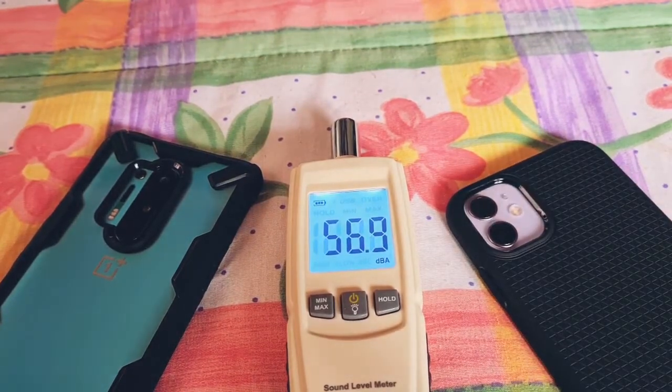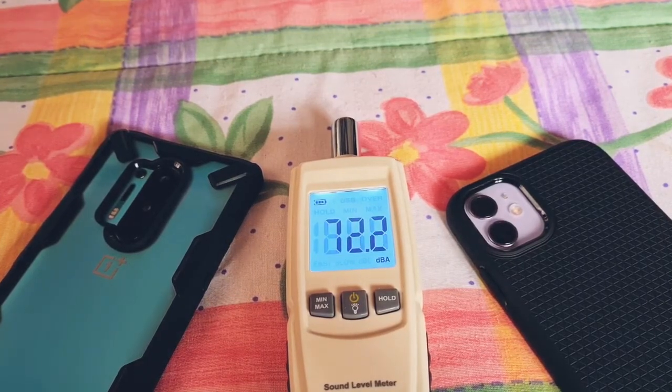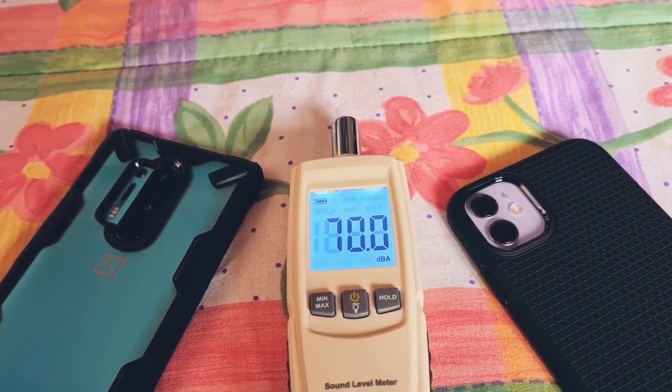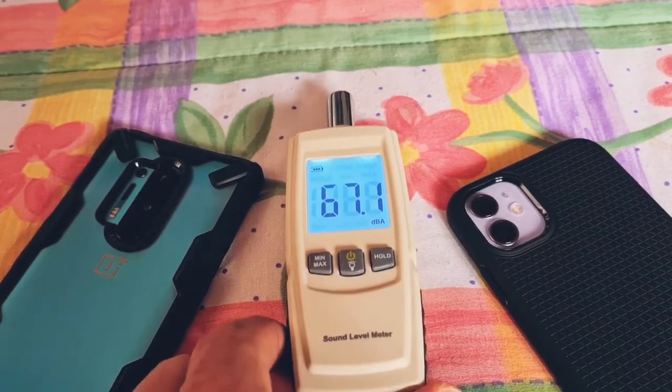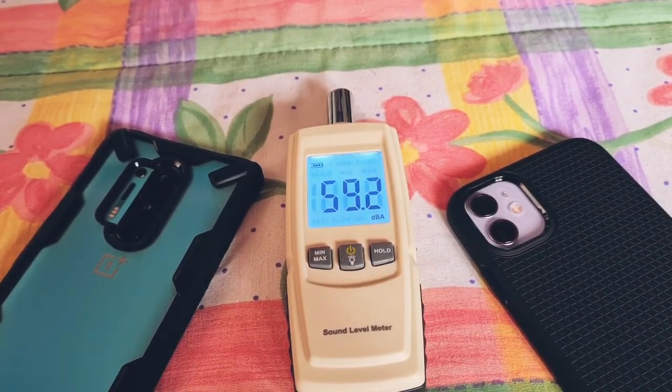And just for fun's sake, if ever you decided to buy one of these and you wanted the phone with the loudest speaker, what we're going to do is play the same songs from YouTube. Of course, no copyright sounds are going to be played here. And I'm going to use my sound level meter tester here, which will help us determine which one is the louder phone. Okay, so we're going to start now.